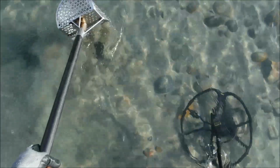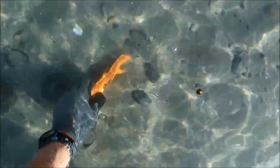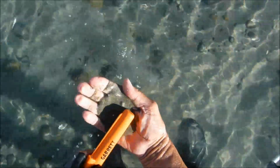See, the thing of it is that it really sounds tiny and it sounds like it's made out of gold. So I'm not likely gonna just walk away from it. Okay, so it's on the surface right there somewhere. So I'm gonna see if I can find it with my carrot here. Well, I think I got it.